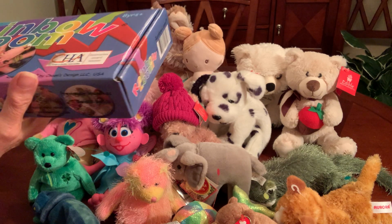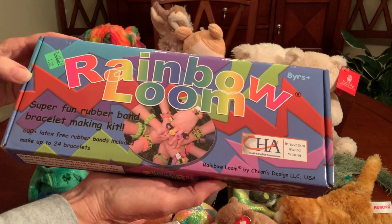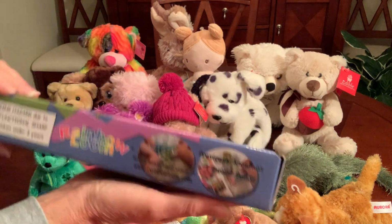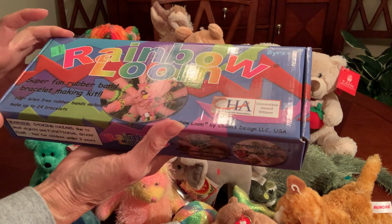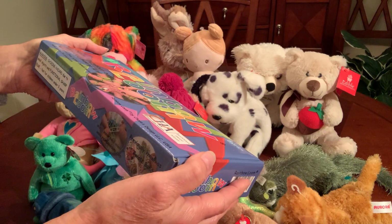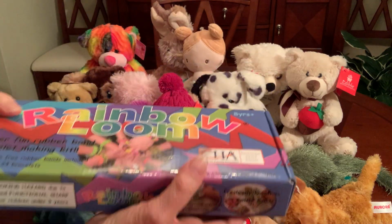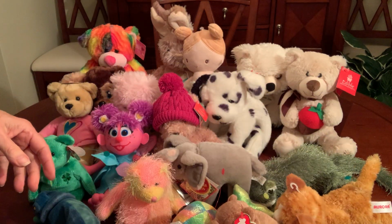Then I found a couple of weeks ago this rainbow loom. It's a rubber band bracelet loom, and it's still sealed. The package is still sealed. I paid $1 for it, and I will have to open this up and see what else I can squeeze into the box to make the best use of my Operation Christmas Child shoebox space. But this box will fit in the bottom of a shoebox. I already tested it out.